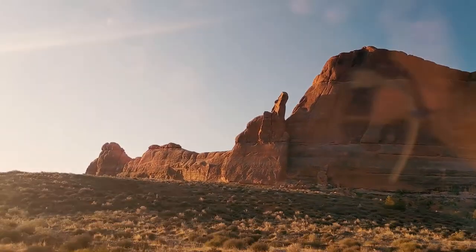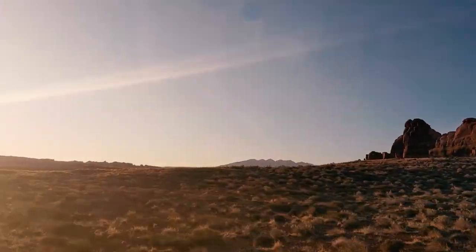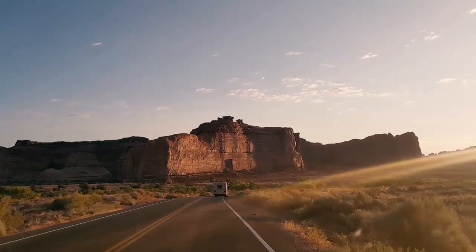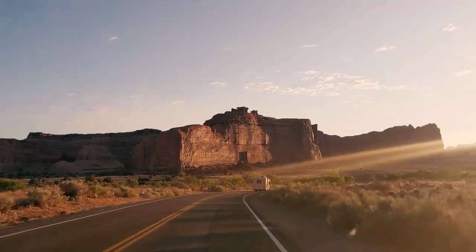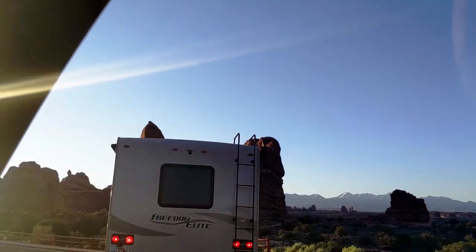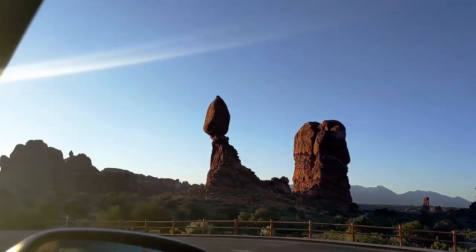That rock over there is called the Finger. Not really, I just made up the name. And Ivana says that rock is called the Balancing Rock, and it's not a made up name, it's a legit name.